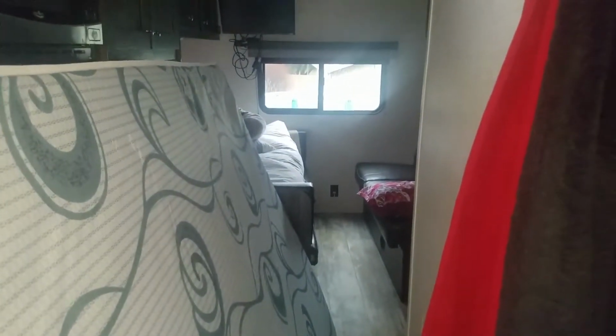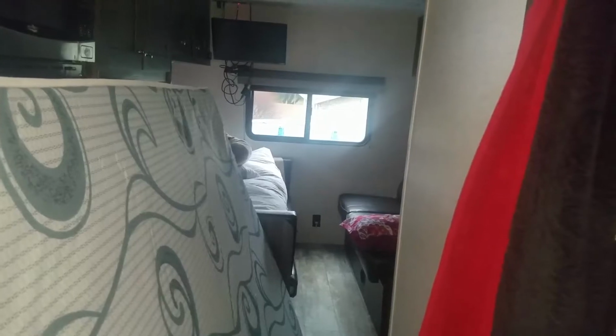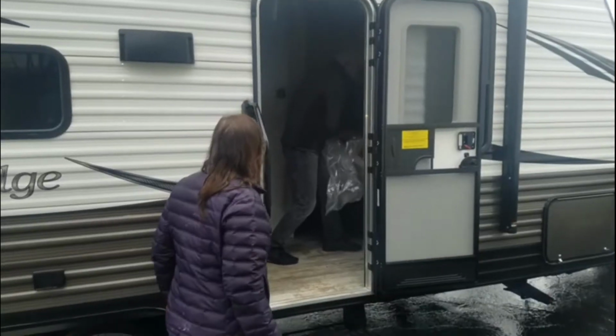Towing this up the hill to have them put in the mattress, and then we'll be done until we go. Just a teaser. Grand Canyon ho soon. Bye. There it is. Our mattress is being put in.